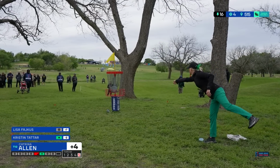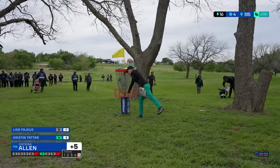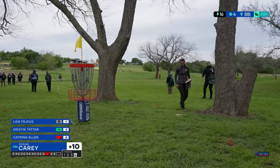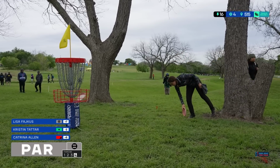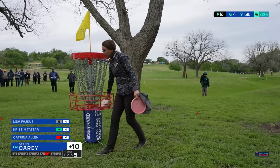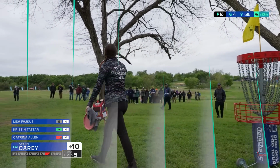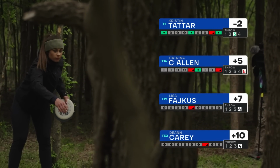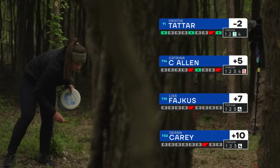Kristin with a great birdie to get back to 2 under. Catrina with a bogey after that early out of bounds stroke, but a pretty good recovery from the drop zone. And Deann with a par. Kristin still 2 under, man, still hanging out in the green club.